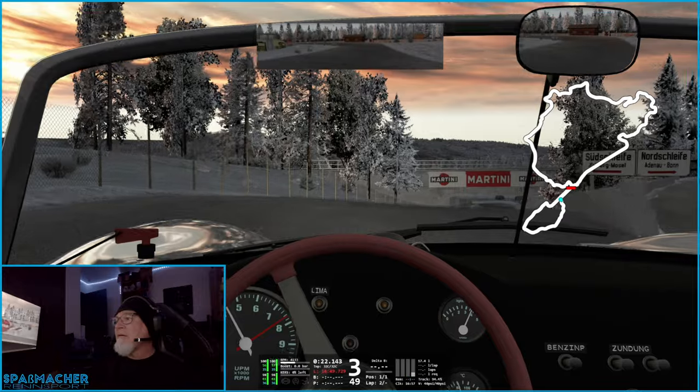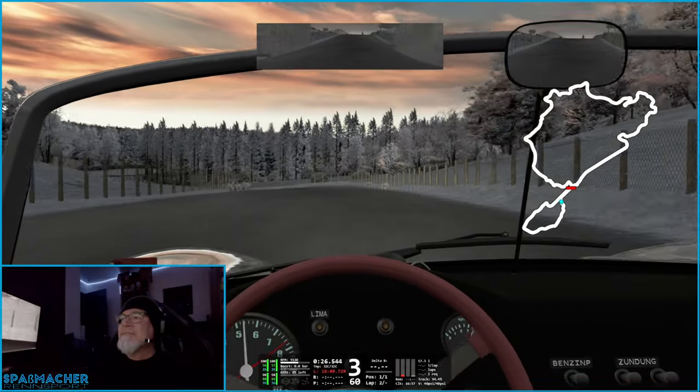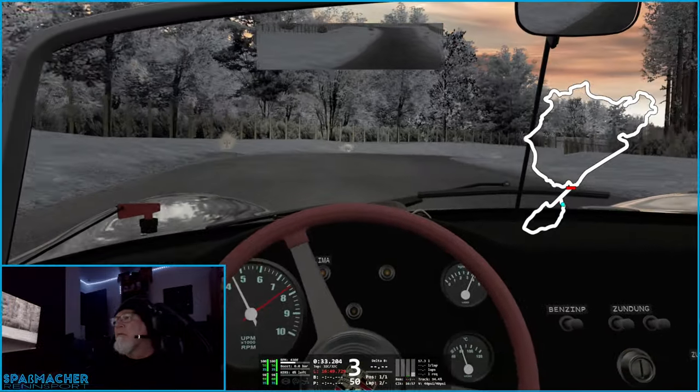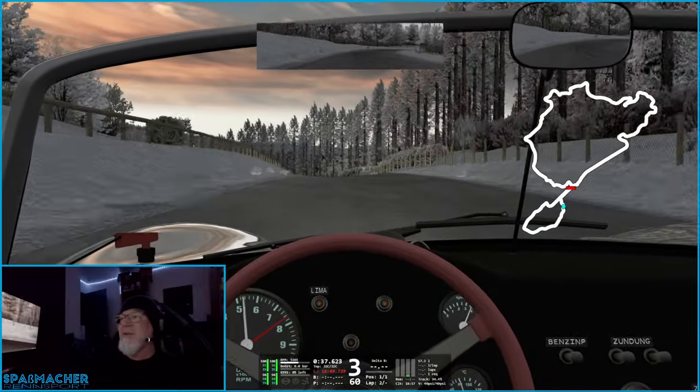This is actually a new favorite, I think. Definitely something that I'll want to drive again and again. Maybe even race on. Who knows?